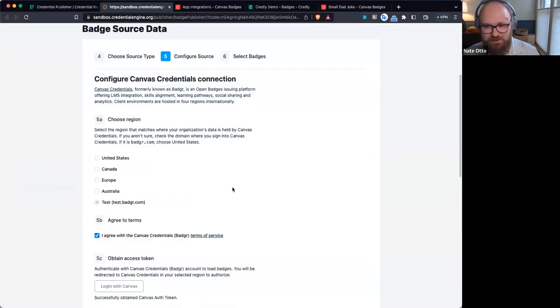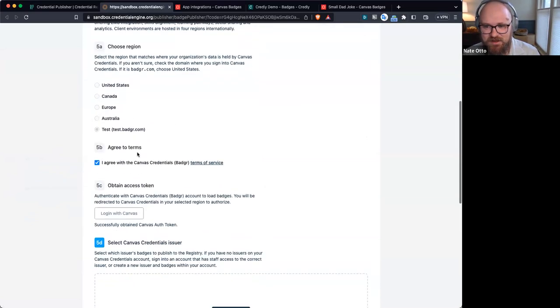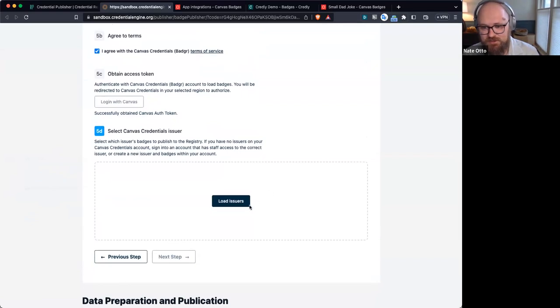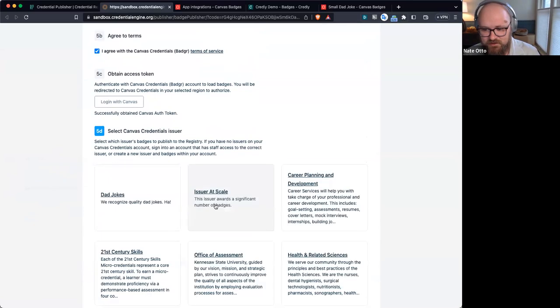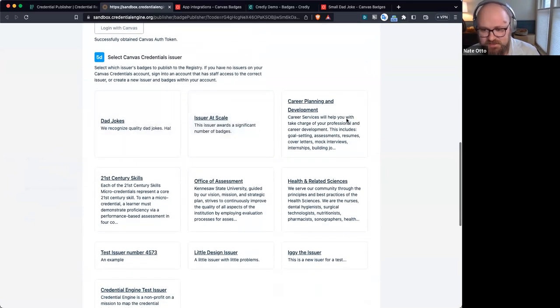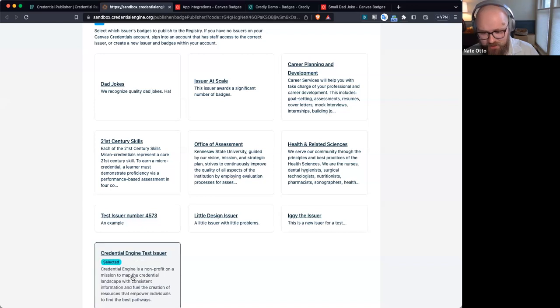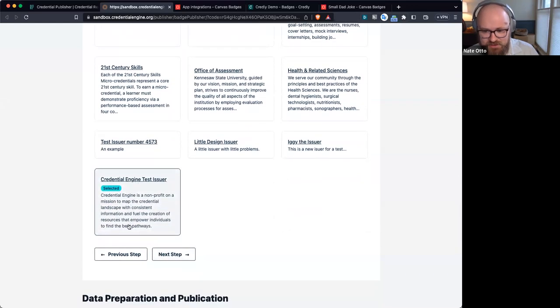All right, indeed, I got redirected over to Canvas, and then almost as fast as you could see, redirected back, where this application has now obtained an API access token and is ready to load data directly from Canvas credentials. So I'll go ahead and click that load issuers button. I see a number of different issuers that I am a staff member on in this Canvas environment. Most people are typically only a staff member on one or two issuers, but I've got a lot of test data. The issuer that we're going to be working with today is the Credential Engine test issuer.